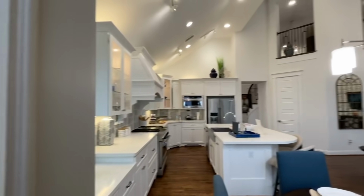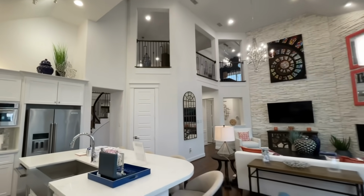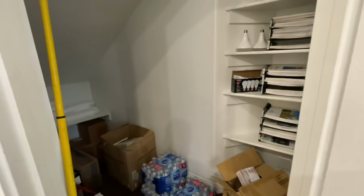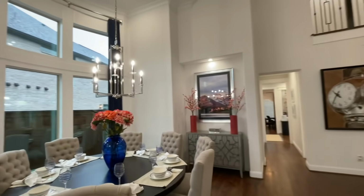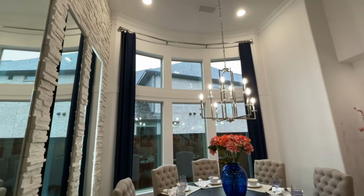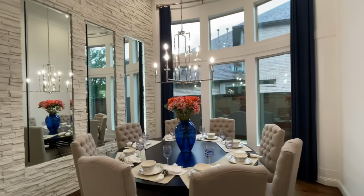Okay, let's head back on inside. Okay, now before we head out to the master bedroom, let me show you guys. Got a little storage area here. Maybe put the Christmas tree, pantry area. And then down there, I'm not gonna go down there because that's the office, but they're using that as the garage. Look at this beautiful dining area. Floor to ceiling windows. Absolutely gorgeous. Wow.